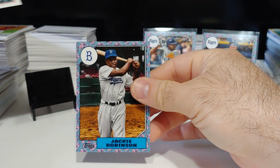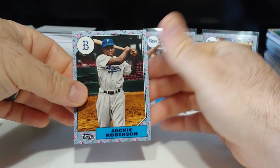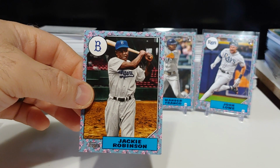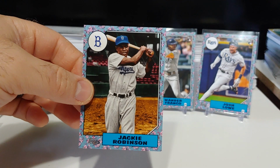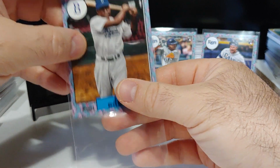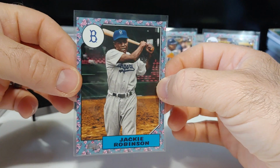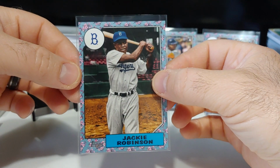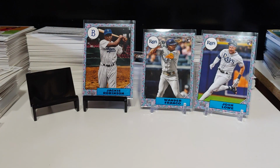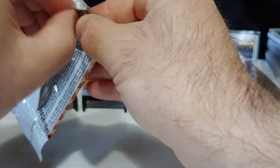Ooh, we got a Jackie Robinson. Very nice. I'll take it. I don't have this one either. Getting closer to completing this set. I need O'Neil Cruz, I need the Vladdy, and I need the Mookie Betts. But I do not have this one, Jackie Robinson. Very, very cool card right there. So there are our three cherry trees. We got two rookies and we got a big one, Wander.